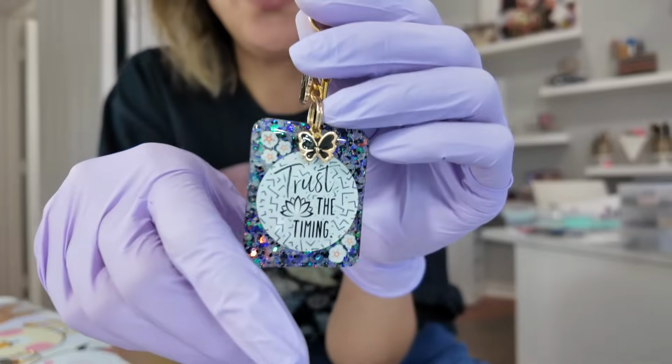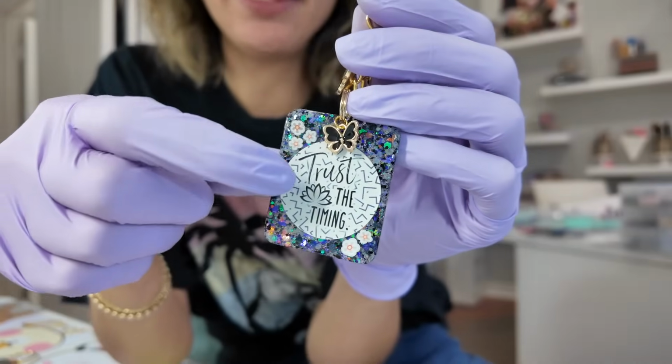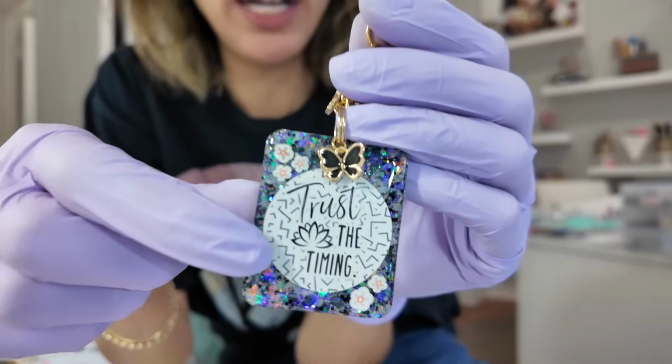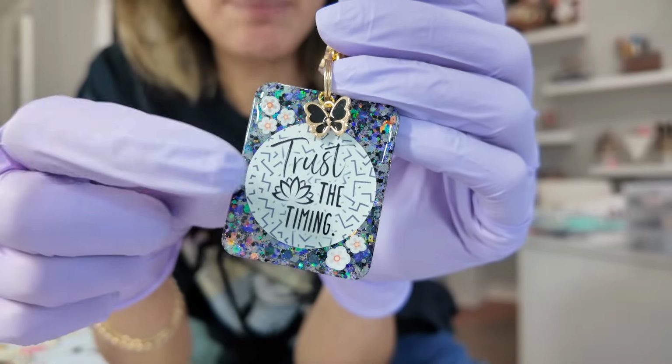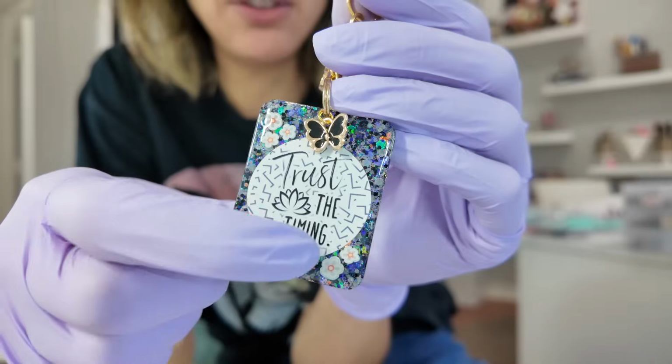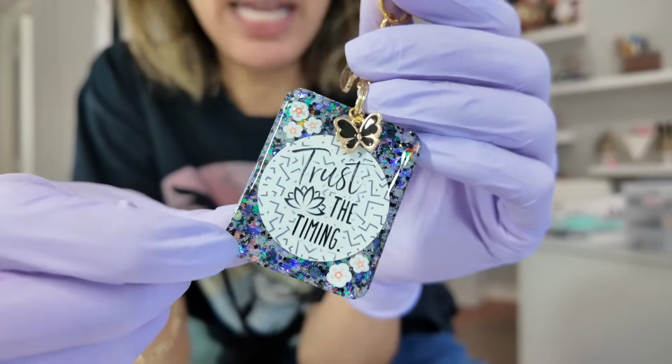So anyway, we did a Trust the Timing, and this is a logo that I designed for the pop sockets, but she specifically asked for black and white. So you could tell that the logo is black and white. We added some clay slices here in the corners and black glitter.